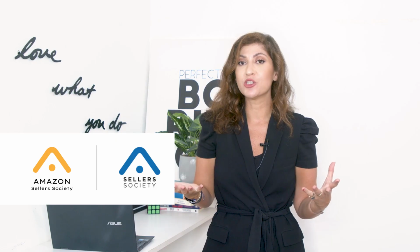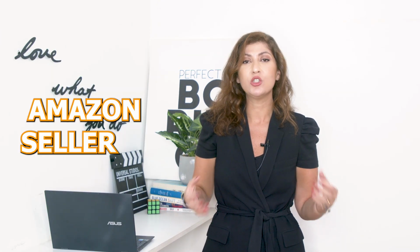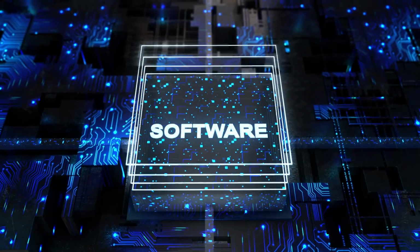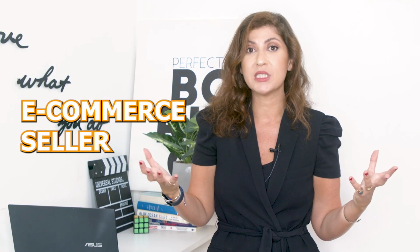At the Amazon Sellers Society, we focus and use a tool called Helium 10. If you are an Amazon seller, using tools and software can be very beneficial because they can provide you information fast. And that's exactly what you need to do when you are an e-commerce seller. You need to move and pivot very quickly.